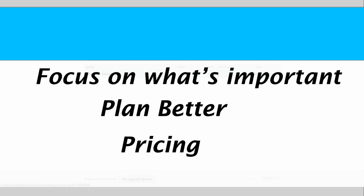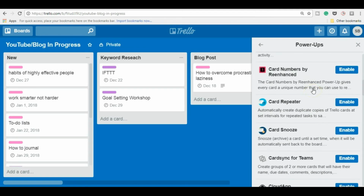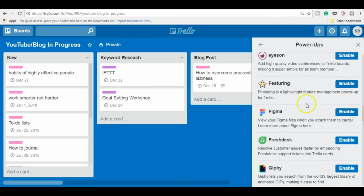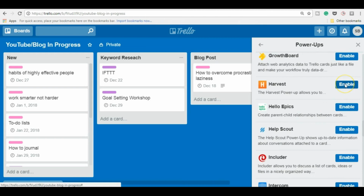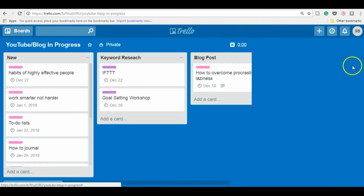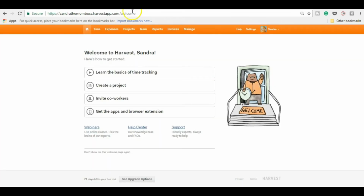So same like all the other power-ups, just go to the show menu button, go to power-ups, and scroll down until you find Harvest and click enable. Once you click enable, it will prompt you to set up your account. It's a super simple process, but I've already set up an account, so it didn't do that for me. But once you do set up an account, you'll gain access to this Harvest back end here.